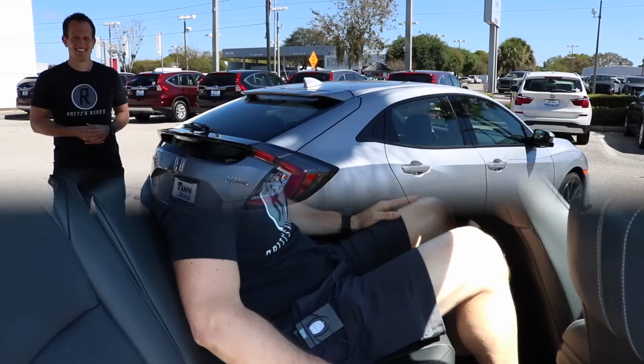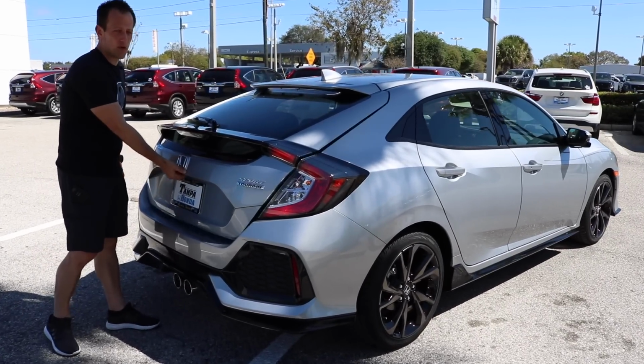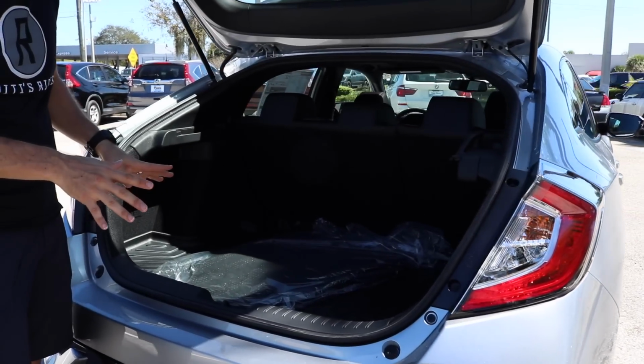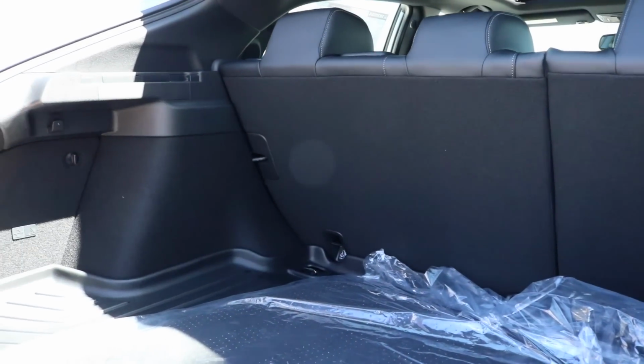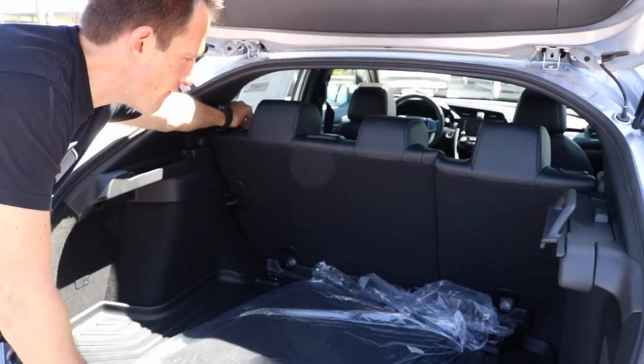Let's go check it out. All right, guys, time to check out underneath the hatchback. Very simple, all keyless entry. I'm telling you, this puts my Ford Focus RS to shame. Tons of space here. You go to Costco, you could buy the biggest bottles of mayonnaise and fit them back here, no problem. The seats are gonna do a nice 60-40 split.